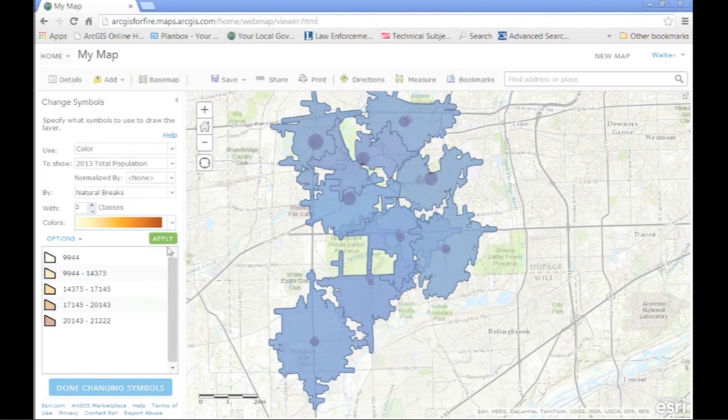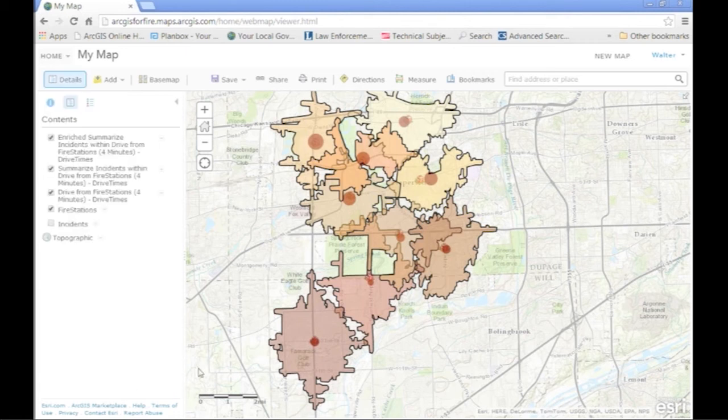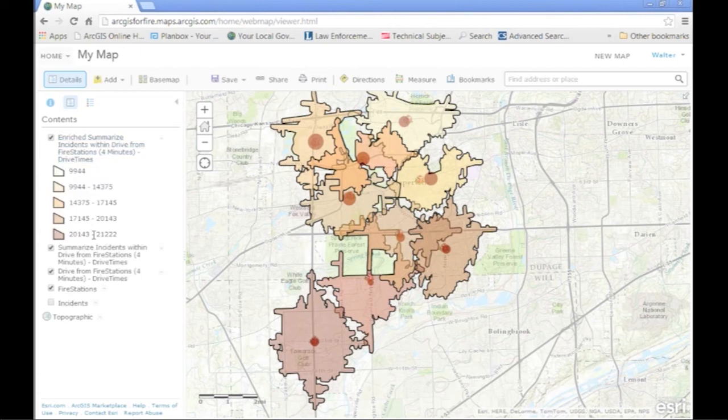So it's going to apply all the light colors for the smaller populations, and the darker the color, the bigger the populations. So now we can get a comparison here. We look at the graduated symbols, we can see the number of incidents in each one of them. And we look at the colors, and we can see for each one of these drive times, how many people are being served inside each one of them.